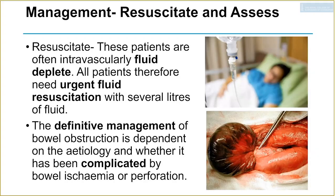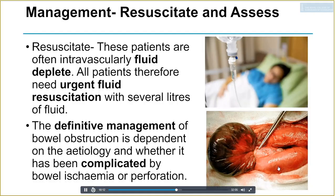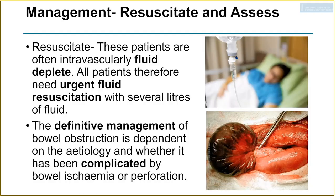So when we're managing people with intestinal obstruction, please remember that there's a high risk of dehydration and renal failure, so everybody needs aggressive fluid resuscitation, often guided with a catheter and measuring urine output. And the definitive management of these patients is dependent on the etiology and whether or not it's been complicated by bowel ischemia or by perforation.